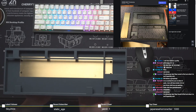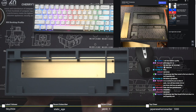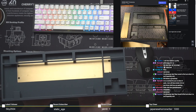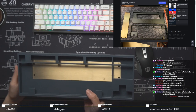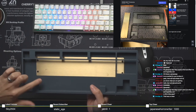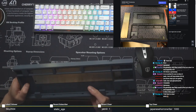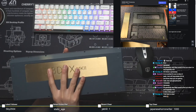Check it out, guys. All those scratches that were present on the front of the board are now all gone. Looks absolutely beautiful. There is nothing around the weights as well. People are saying that navy is clean. It's not really navy. It's more gray than anything.